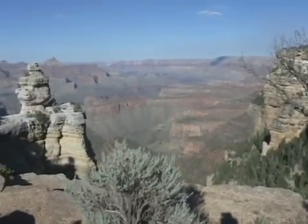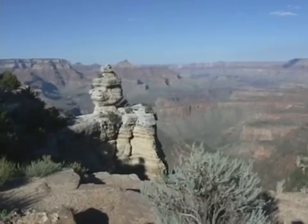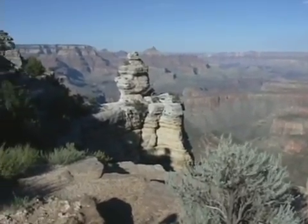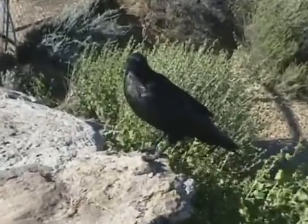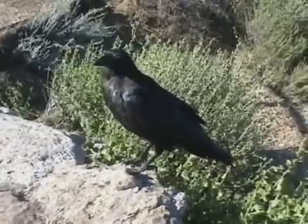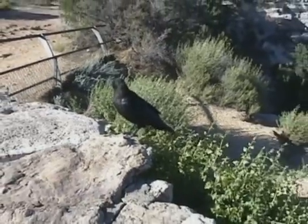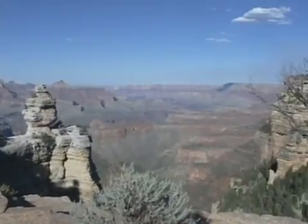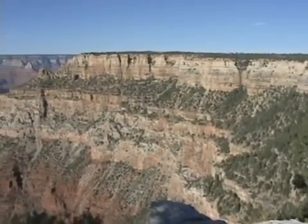This is an unmarked stop, kind of about 4 miles from the city. We have a little beggar here. Actually, not so little. 3 feet away. He's definitely not scared of us. It's another stop along the way, about 2 miles from Grand Canyon Village.